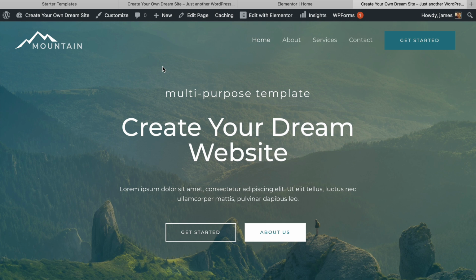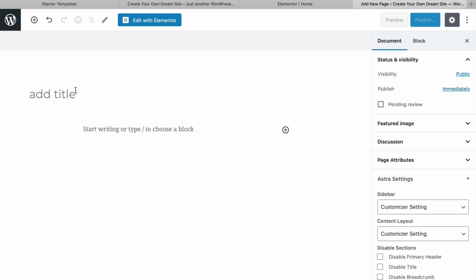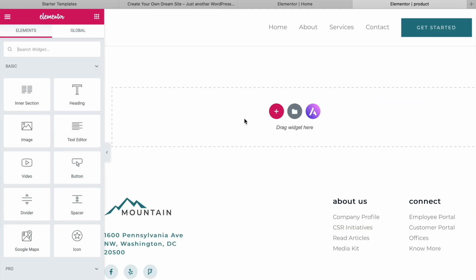So it's very simple. All you need to do is head up here, and then right here, click New, and then click Page. Go ahead and title your page here, and then click Edit with Elementor. So now it will take you to this blank section, and now you have a couple of options to create your page.